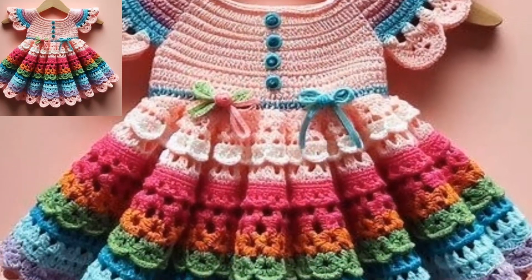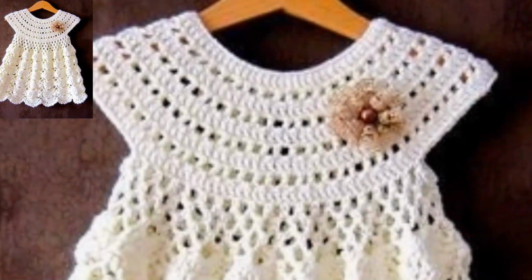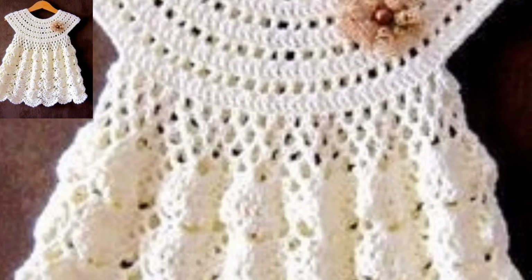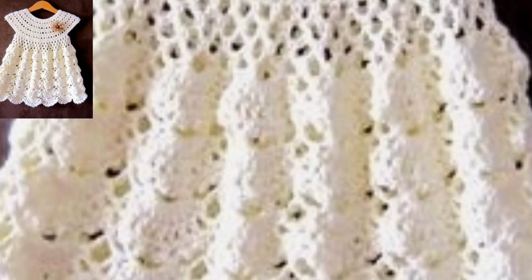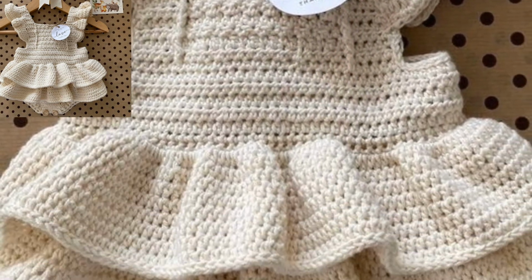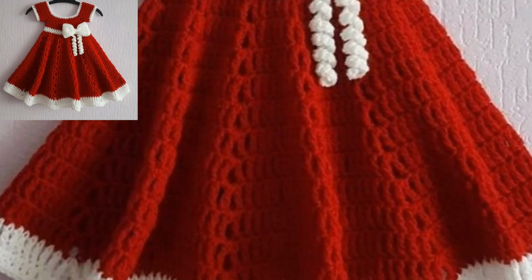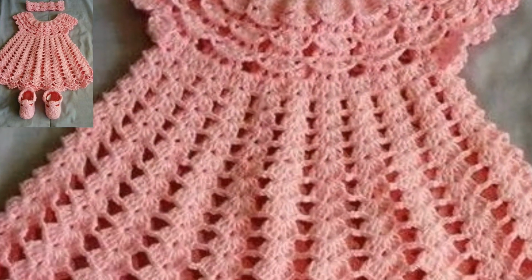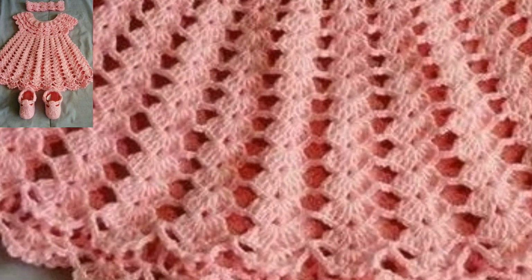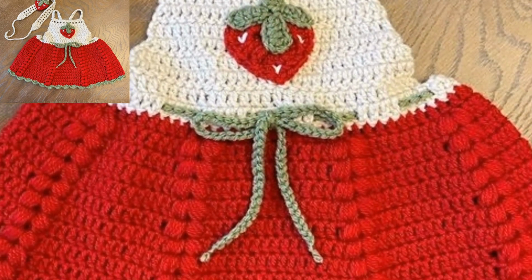Dress with animal ear detail on the hood or hat. Think bunny ears, bear ears, or even a unicorn horn. Use soft baby-friendly yarn like cotton or acrylic blends. Avoid small embellishments like buttons or beads that can be choking hazards. Make sure to follow size guidelines closely for a good fit. Choose yarn that is machine washable for easy care.